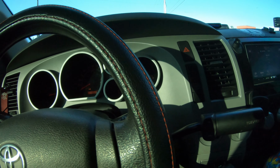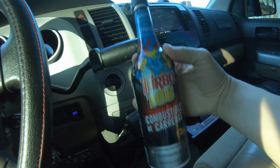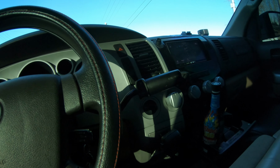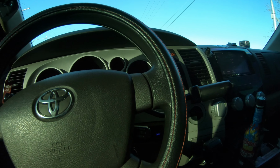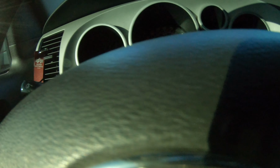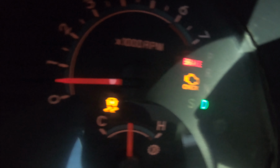Okay, so we're gonna put this to the test. About to get on the freeway. Haven't put this in yet. We're gonna go on the freeway here, doing a nice acceleration on the freeway, so you can see the acceleration here. I'll put this in here like that.